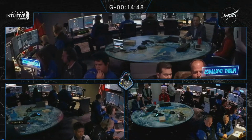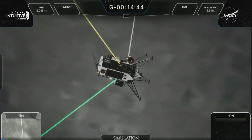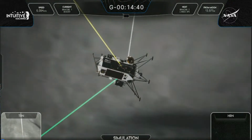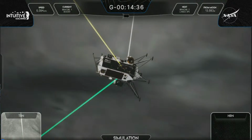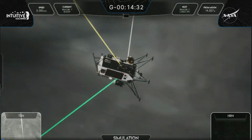We might be listening. AFM is in exec mode. I was just about to say we're listening for exec mode here. 15 seconds. RCS settling burn. Settling burn. That's our attitude control system. Ignition commanded.